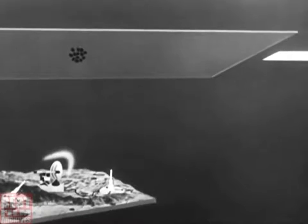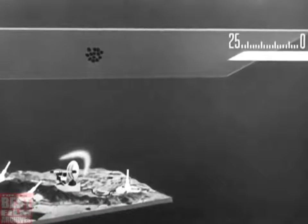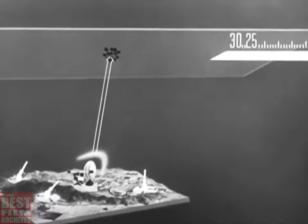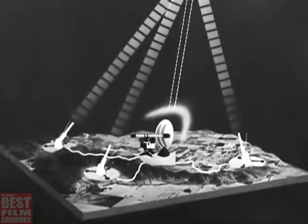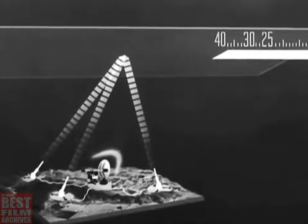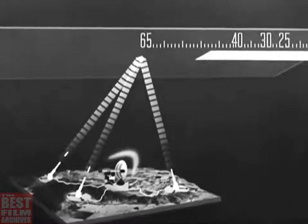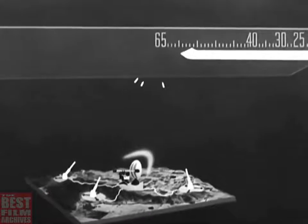In predicted concentrations, the gunner has an even longer time lapse to contend with. For plotting the target's course, 25 seconds. For making a prediction, 5 seconds. For the telephoning and actual setting of the guns of the various batteries, 10 more. Adding 25 seconds for approximate time of flight gives us a total of 65 seconds. However, by flying planned evasive action, that is a point you'll never reach.